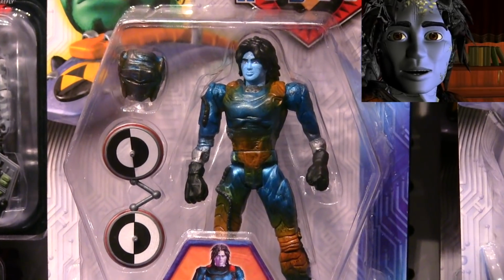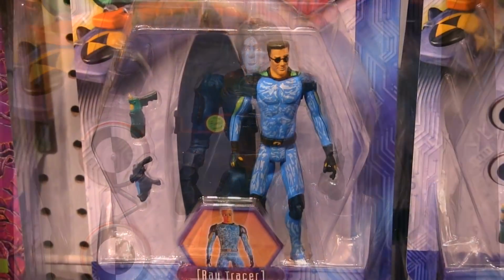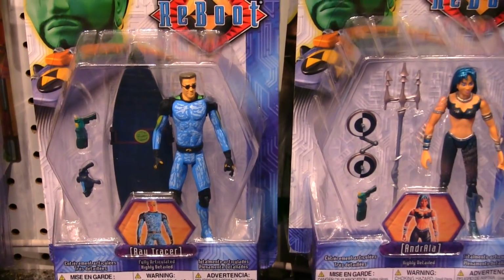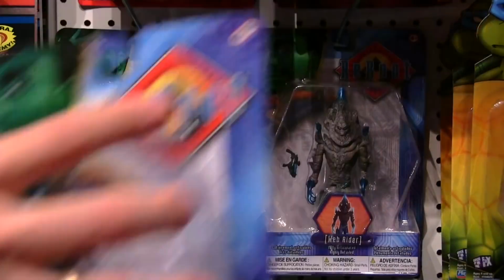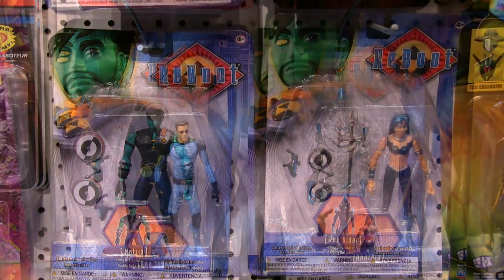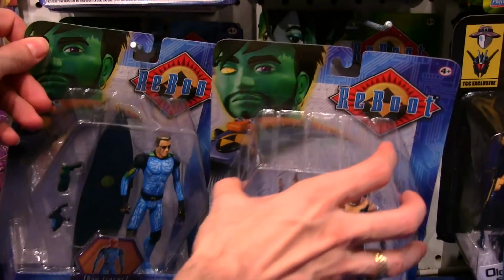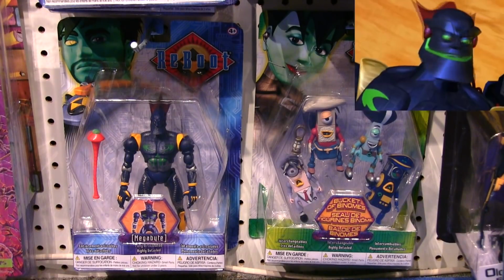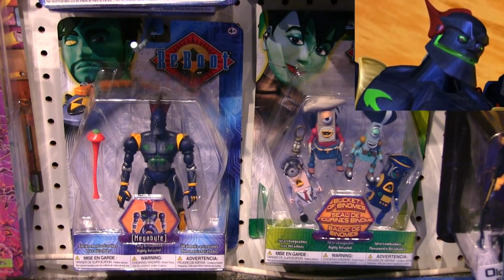You just can't talk in these things. Ray Tracer, the search engine. Enzo's main squeeze, Andrea. Andrea's main squeeze, Enzo. And another rare figure that saw limited release, a Web Rider. There's some Binomes and a Megabyte, which has a surprisingly awesome sculpt and paint job. Yes. It's rather good, isn't it?